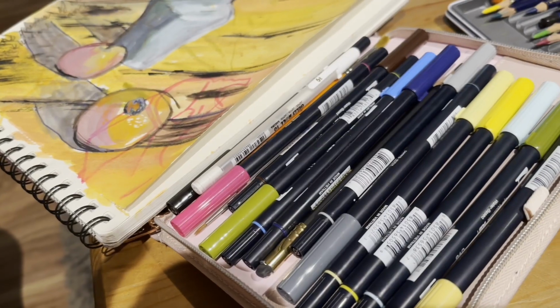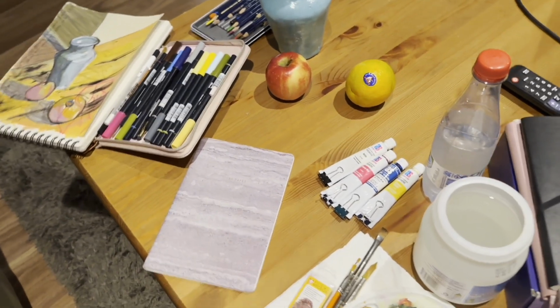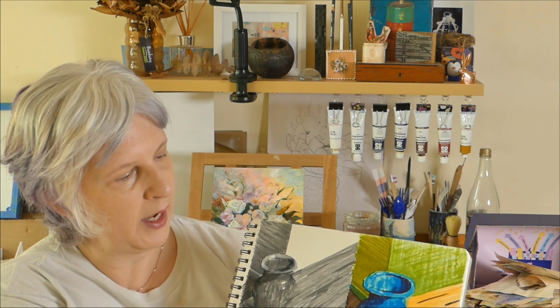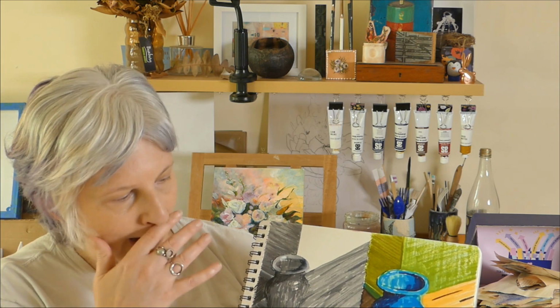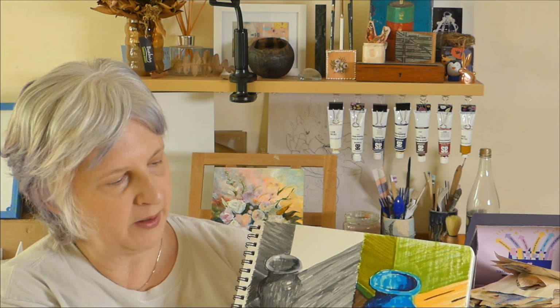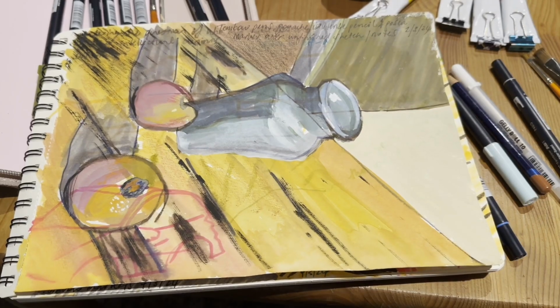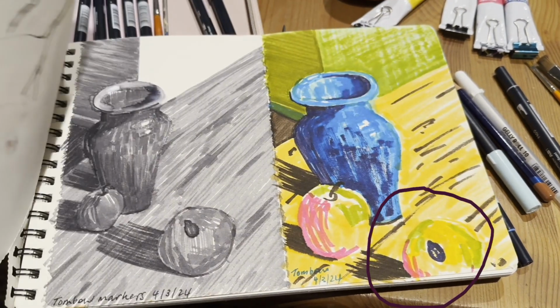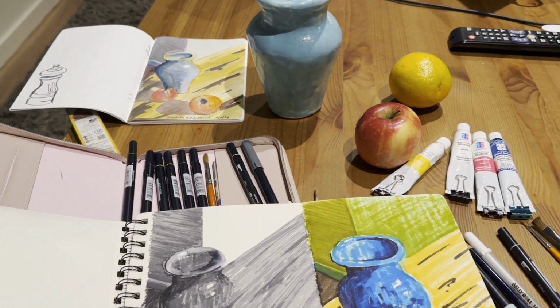I played around a little bit more during the week after work with the composition, just looking at the values, just using some grey scale Tombow markers, and also playing around with a bit of colour. This is obviously a very vibrant blue. It was the only blue Tombow that I had, but what I really liked about it was that the composition to me works better with this shape down here cropped off. And again, some of you are going to be thinking, duh, that's composition 101, but sometimes it's good to play around.